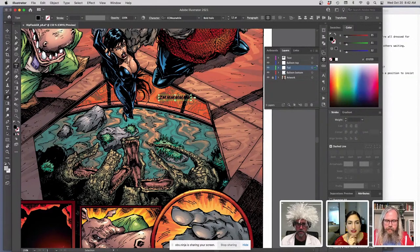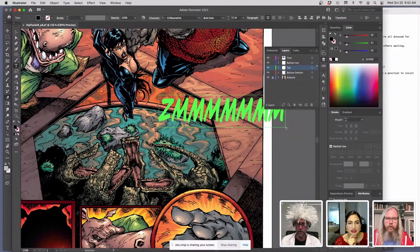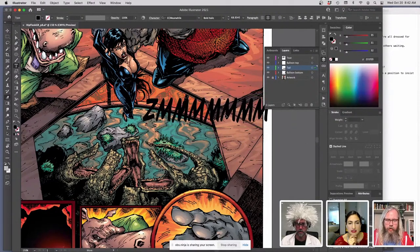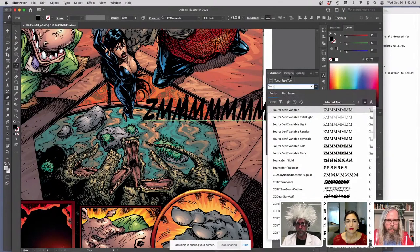And the advantage of this is now if I grab the corners, it actually scales the text rather than enlarging the bounding box. So for sound effects, that's a lot more useful. Yeah. And in this case, I'm going to grab a font that's designed specifically for making sound effects, which is Biff Bam Boom.